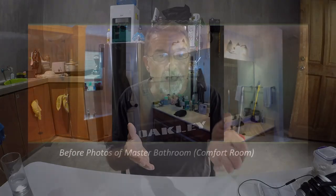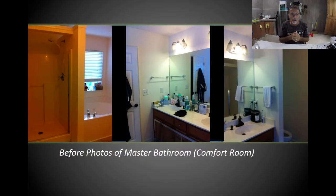You'll see on the left the shower stall and the garden tub, and just a plain vanity, white walls, and the fixtures that they normally do when they build a spec house in the U.S. It's not a custom built type of house. And that's what we have.